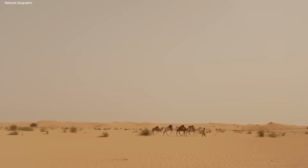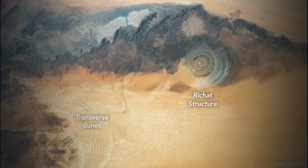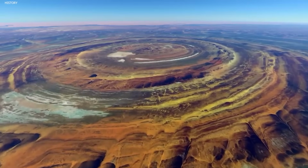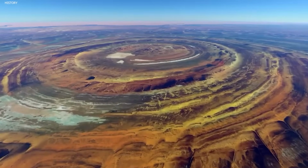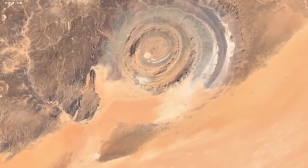Sahara Desert is certainly eye-catching. This image taken from the International Space Station shows the Richat structure, a geologic feature located in Mauritania, dubbed the Eye of Sahara for its rings. The diameter of the structure spans about 30 miles.